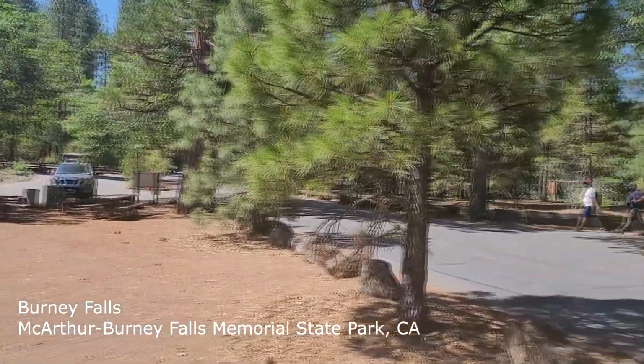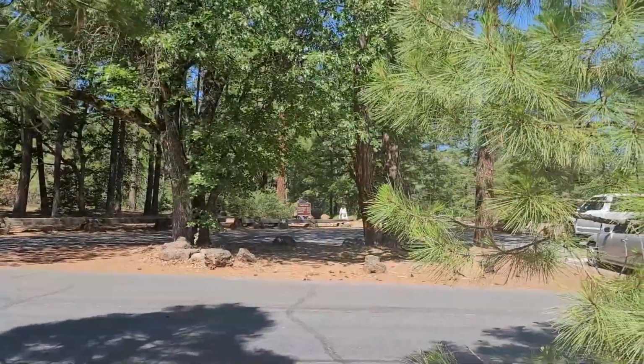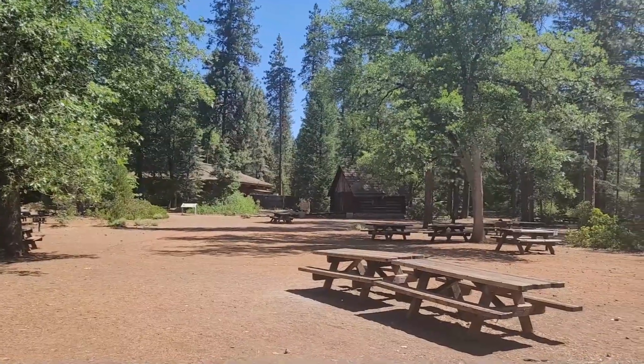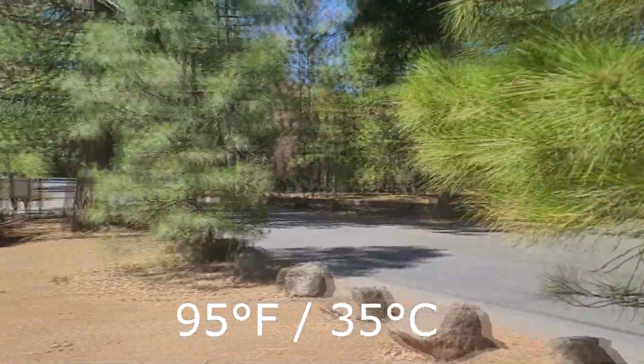Guess it's time to record day two. We're at Burney Falls State Park, MacArthur-Burney Falls Memorial State Park. I'll just zoom in here as we're right across from it. It is definitely a national park. Ooh, it's hot. I'm feeling hot.